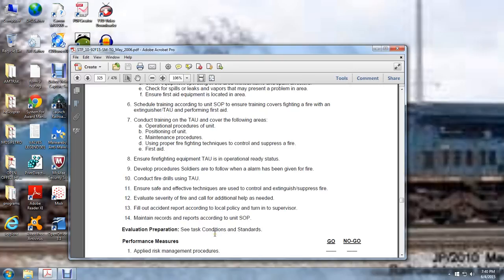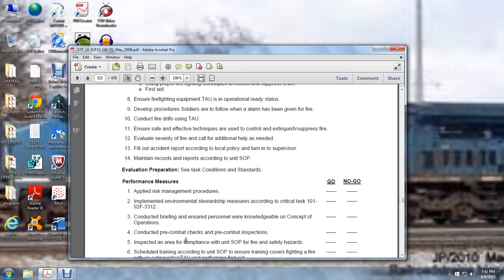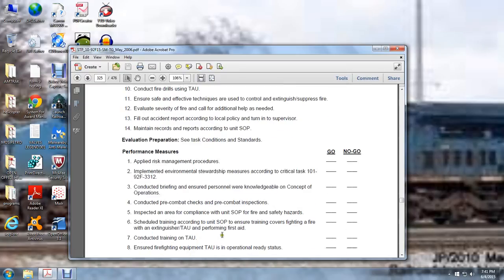Turn in to the supervisor maintenance records and reports according to standard authorization procedures. Risks apply. See the task condition standards apply. The risk management procedure implementation, environmental standard, which is measured according to the critical task 10192 F3312. Conduct the brief, ensure personnel knowledge and concept of authorization. Conduct pre-combat checks and combat checks inspection. Inspect the area for compliance with the unit standard authorization procedure, fire safety hazards.